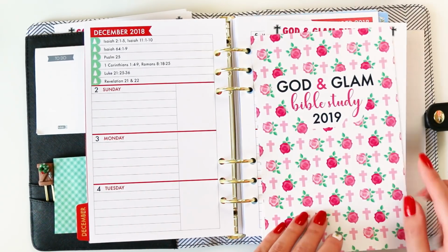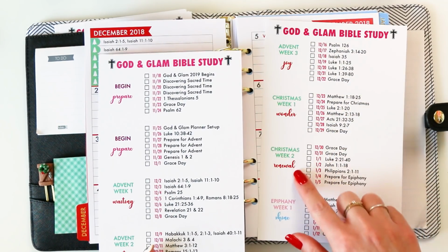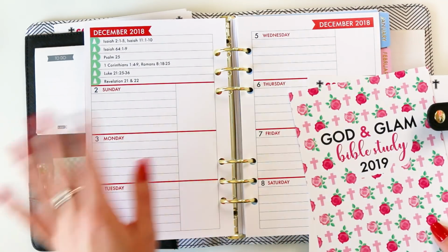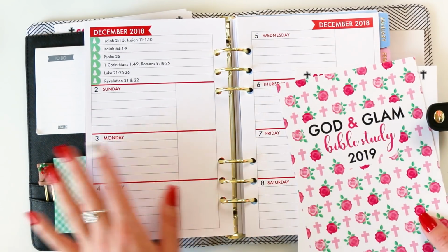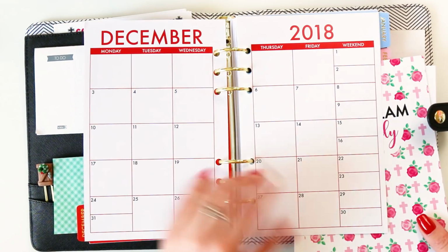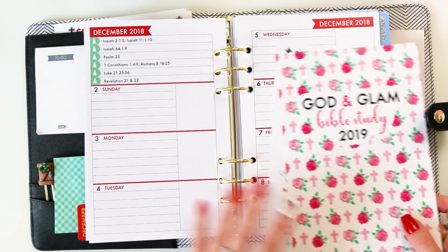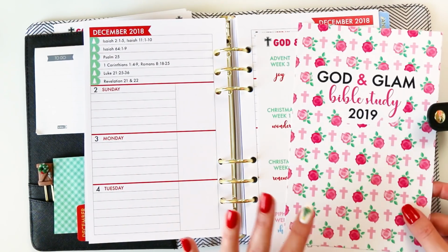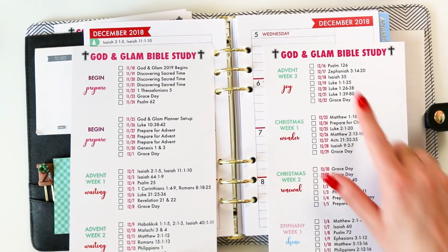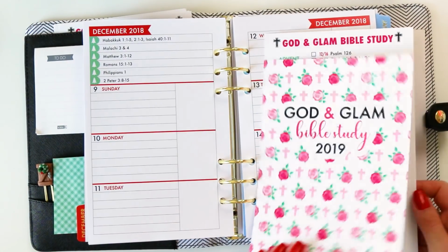So the study is a little bit different in that it includes the weekly theme. These themes are not in the planner, and that's because I couldn't find a place to put them without taking up valuable planner space. I didn't want to put something giant on your monthly layout because we don't always have space up at the top, and I didn't want to put it on one of your days. Of course I welcome feedback, but I went back and forth on that for months and just decided to keep it in the study. So the verses are exactly the same, of course. So if you're reading along, everything will match up beautifully.